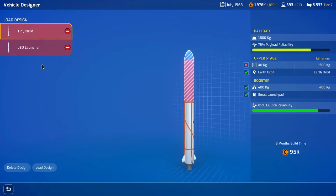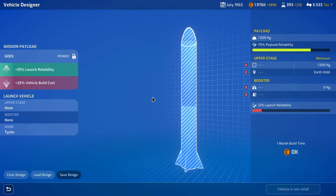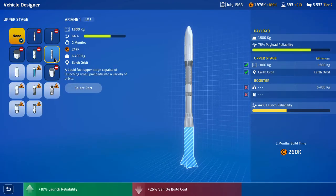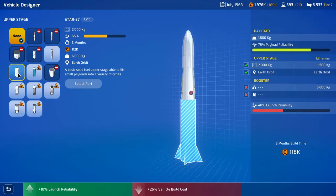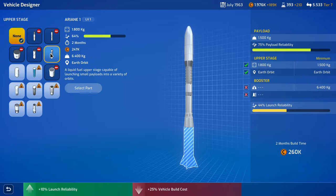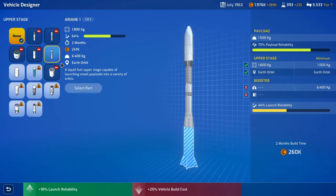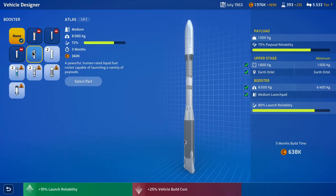Then we can't reuse any of our designs, so let's design a new one. The payload is 1500 kilos. So we could use the Ariane 1 or the Star 37. I think we're going to use the Ariane 1. It's way more expensive, but it builds faster and it's much more reliable. And then we'll go with the Atlas launcher, I think, maybe.